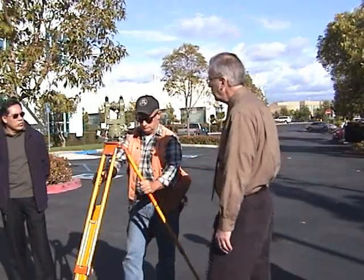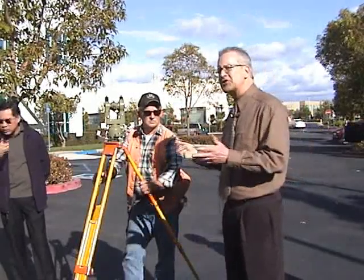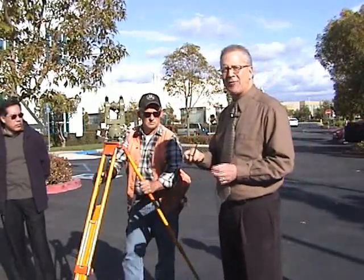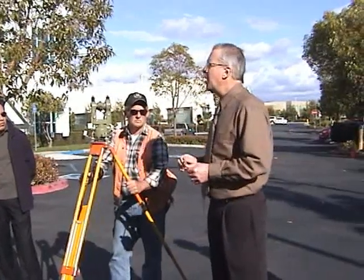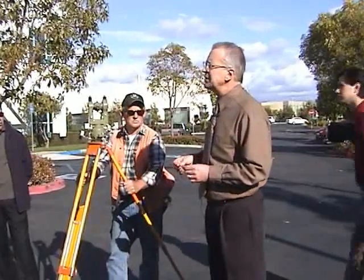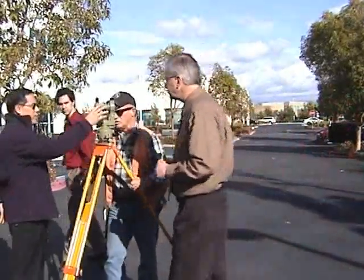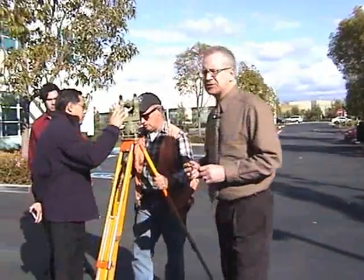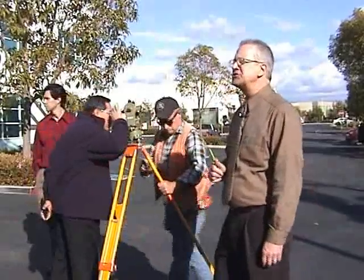Tomorrow we're going to talk about traversing, which is a way that we're going to establish horizontal control. We haven't talked about that yet, so I don't want to talk about it today. It gets you all confused. What I want to talk about next is the total station, which is the next instrument. So Charlie, would you bring the total station over here, please?